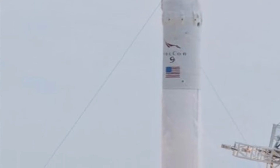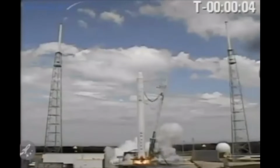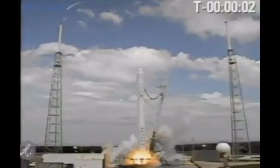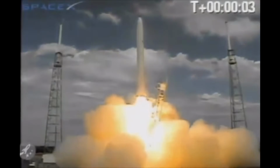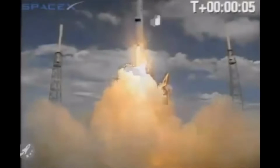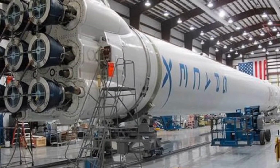Falcon 9 1.0 was the first member of the Falcon 9 launch vehicle family, designed and manufactured by SpaceX in Hawthorne, California. The development of the launcher began in 2005 and it first flew on June 4th of 2010. This vehicle did 3 orbital flights, all 3 with the Dragon cargo spacecraft: 1 orbital flight test, 1 demonstration and 2 operational resupply missions to the International Space Station, under a commercial resupply services contract with NASA.